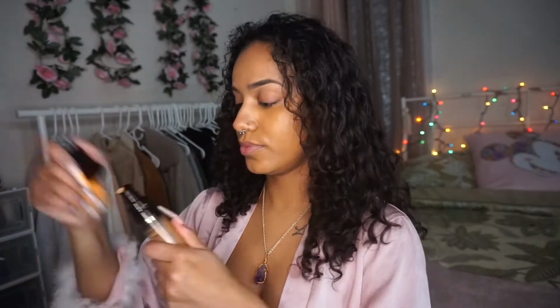So far, I'm liking the tone of this foundation. I can see a difference. I feel like it matches my skin perfectly. Like, I'm looking at my neck. Y'all know that's the way to test it out, and I feel like it definitely matches. Oh, I need a little more.